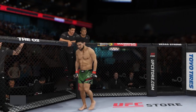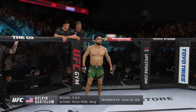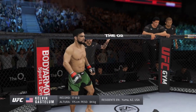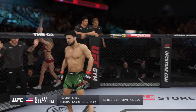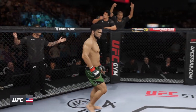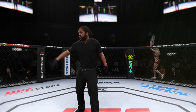And now, introducing his opponent, fighting out of the red corner, a wrestler holding a professional record of 17 wins, 8 losses, and 1 no contest. He stands 5 feet 9 inches tall, weighing in at 185 pounds. Fighting out of Yuma, Arizona, USA, Kelvin Gastelum. And when the action begins, our referee in charge, Herb Dean. Herb Dean, third man in the octagon for this one.